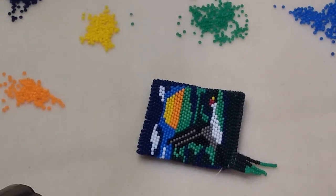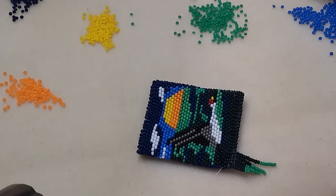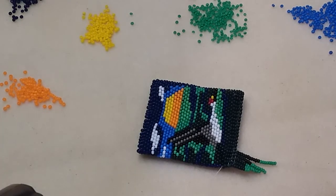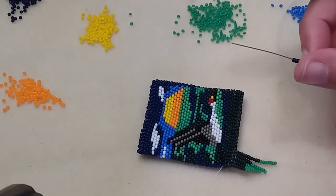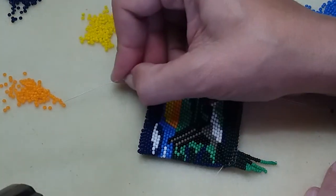Now we get some other colors in. So we're going to do an orange. One orange, and then one, two, three, four, five, six, seven, 13 dark green. And then three dark blue, and three light blue, and an orange and a yellow.